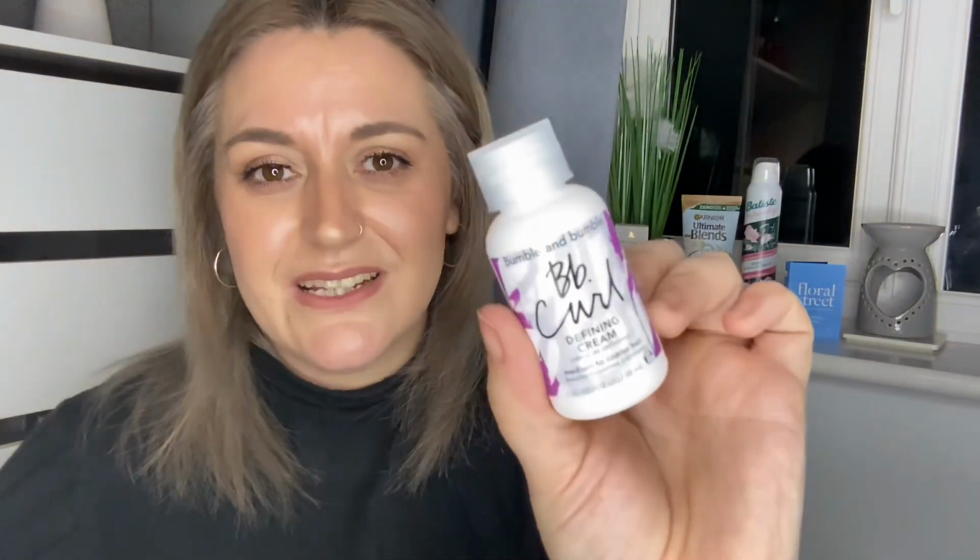The fifth item I've chosen is this. It's by the brand Bumble and Bumble and it is Curl Defining Cream for medium to coarse hair. It says here, rake through damp hair from roots to ends, air dry or diffuse. So we'll have to do that to see what it looks like. I haven't necessarily got curly hair, but I have very wavy hair when natural. You get 30 mils in here, so it's enough to try out a few times to see if you like it. Again, expect a video on this. We will definitely have to give that a try.